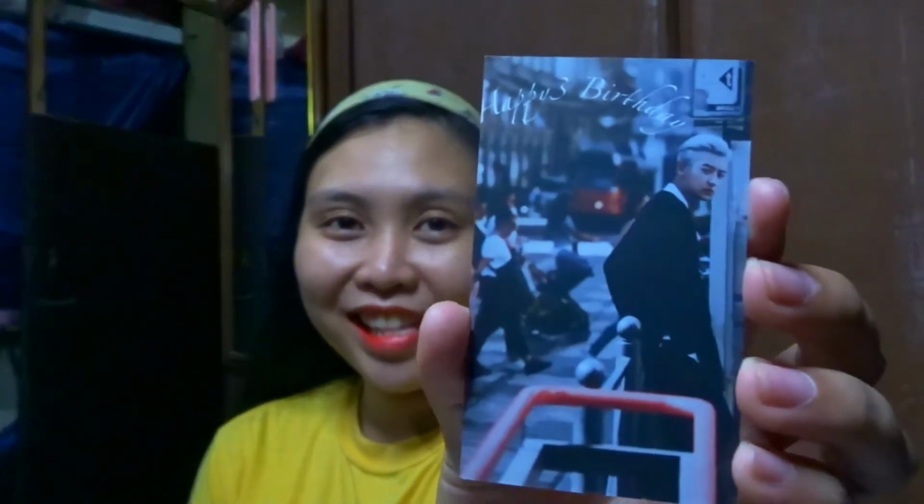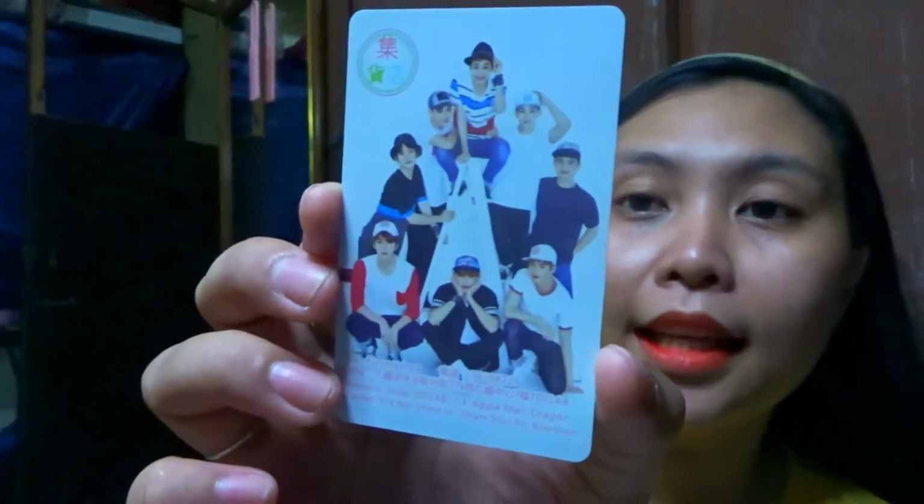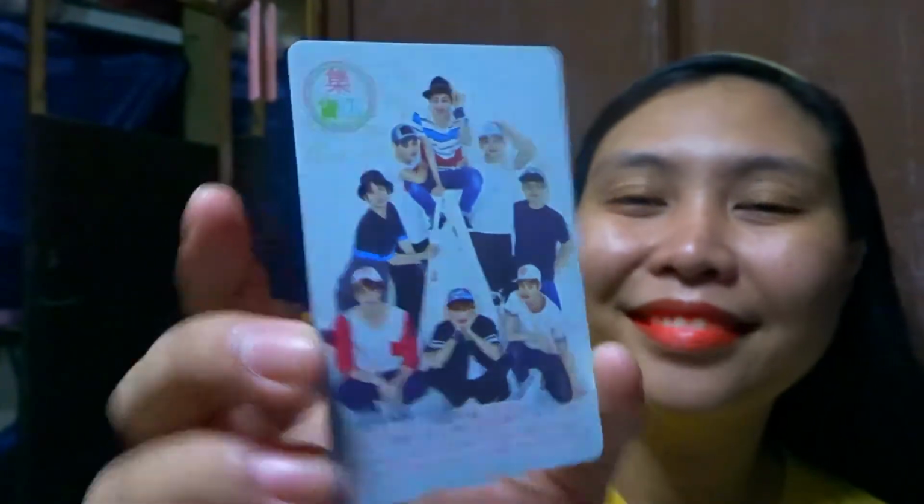I bought this because I love EXO. Wait, I forgot what album I bought. But yeah, it comes with a photo card of Chanyeol. It says here, happy third birthday. By the way, Miss Jenica Park is a Chanyeol bias. That's our OTP. Back to back. Same.